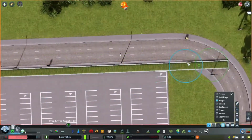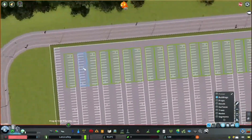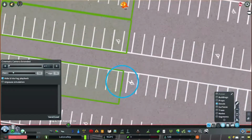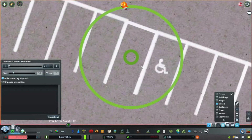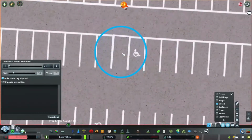Right here, just putting down these curb things to border the things, to differentiate, I guess. And I was spacing it one more in between, so I ended up just moving it in with more precision and doing those things. Yeah, that's what I did.